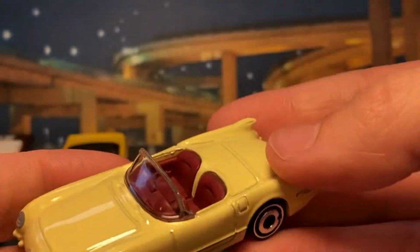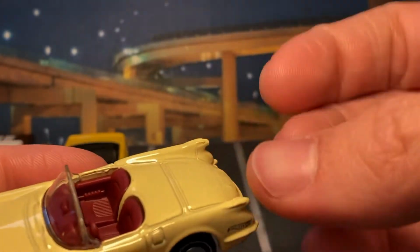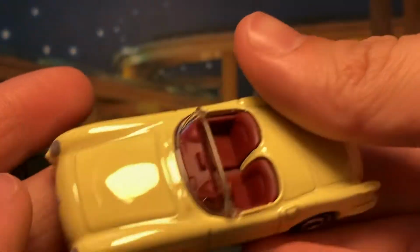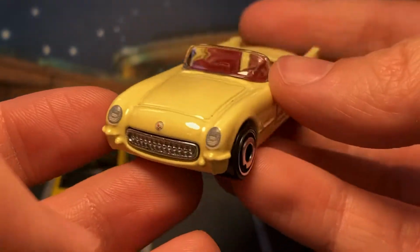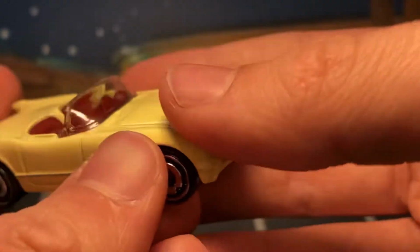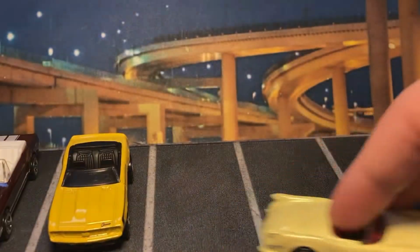But yeah, these are the sets of 10 cars. Both of those sets I just mentioned also had 10 cars. So I guess in these larger sets, there's going to be a vehicle with a metal base. But yeah, this is very cool. Very nice for the customizers and I guess the racers too.